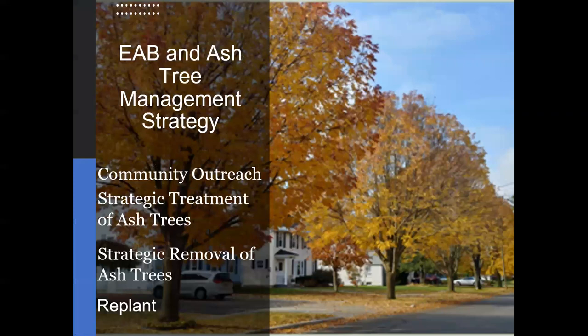So I'd like to welcome back Mike to give us a brief overview of how the City of Watertown is responding to the presence of emerald ash borer through strategic management of ash trees within public and city-owned property. Thanks, Megan. As you see here, these four items on this list: community outreach, strategic treatment and removal of ash trees, as well as replanting. That is our main strategy for combating the emerald ash borer and risks associated with that, as well as the impacts to our neighborhoods.